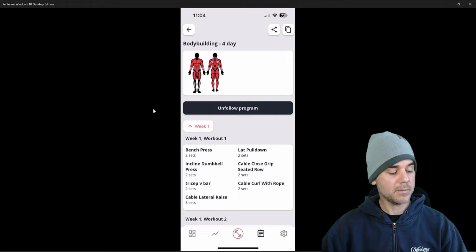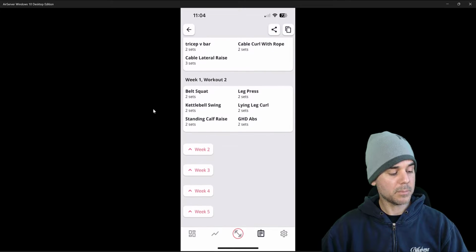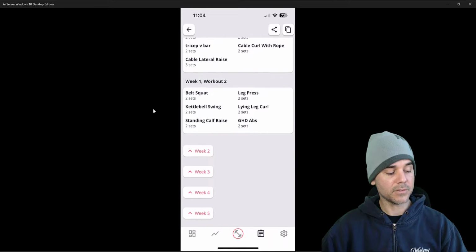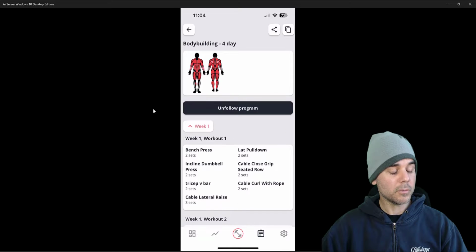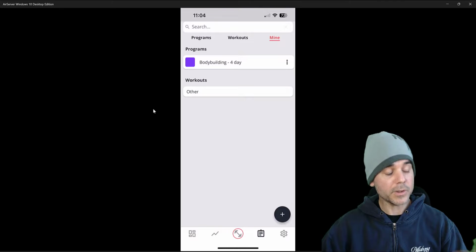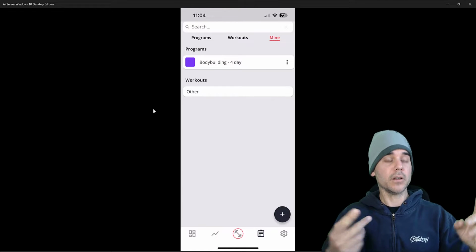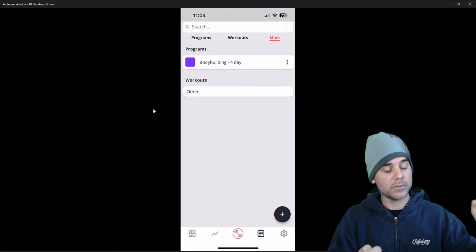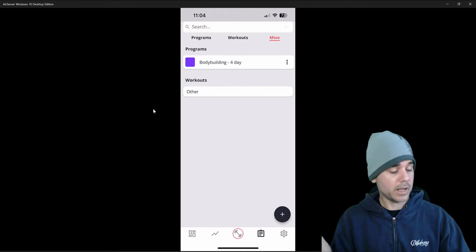You can see I made a dummy program here. It's only 2 days, week 1, week 2, but you can see the different weeks, what they're going to do, all the muscle groups that I'm hitting for those 2 days. I really like that. Visually, this app is great. So it hits all the things so far. It hits the statistics way over. It has more statistics that you can ask for, and you can plan workouts.